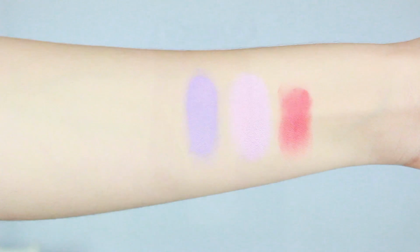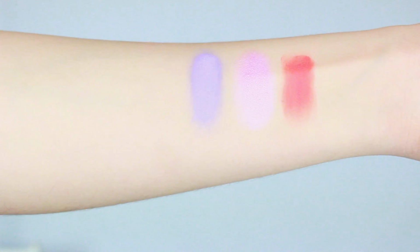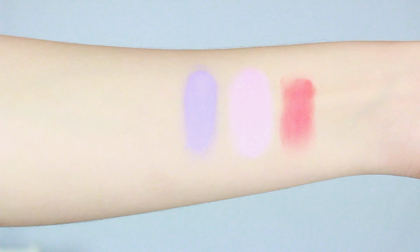So this shade that I'm going to show you right now is Hopscotch. This is another matte shade. This is very like pastel purple. It's really pretty. I use this as my transition shade for this look, and it came out really nice. I don't have anything like this in my collection, so I decided I would pick it up.